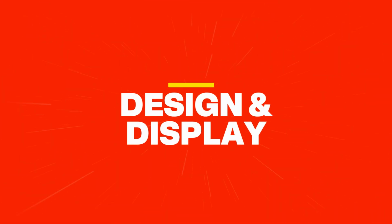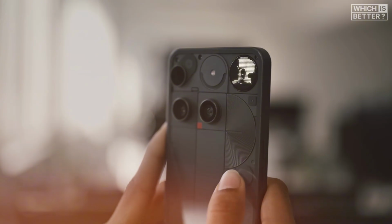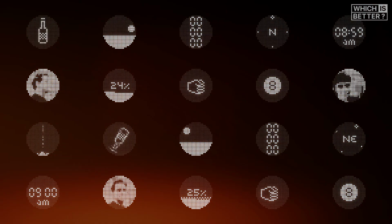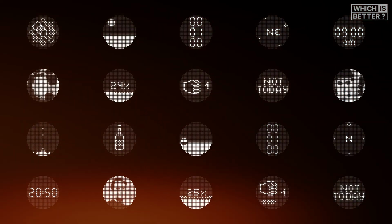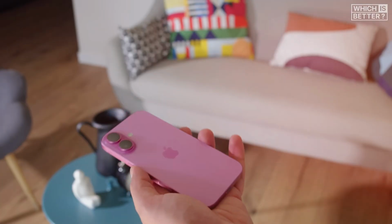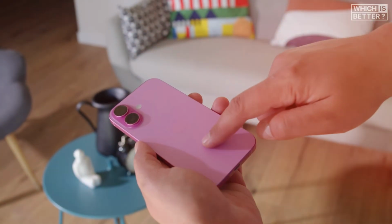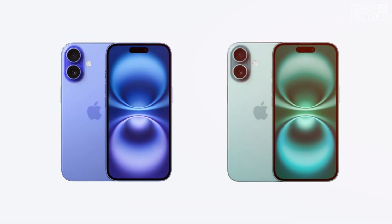Let's start off with the design and screen. The Nothing Phone 3 makes a visual statement with its transparent back and glyph matrix, an LED-based interface that adds both flair and functionality. It includes customizable lights for notifications and tools like a stopwatch and battery indicator. On the other hand, the iPhone 16 stays true to Apple's sleek, minimalist aesthetic, available in a palette of 5 eye-catching colors like ultramarine and teal.